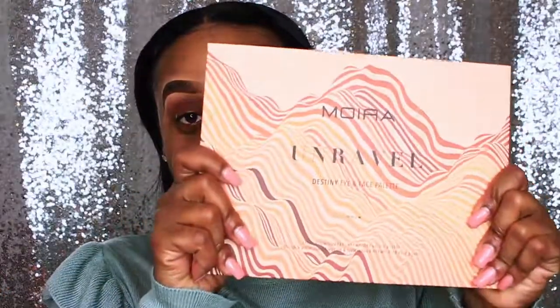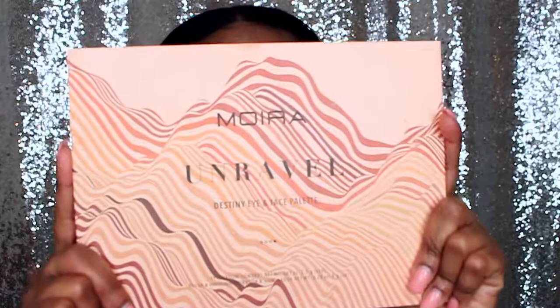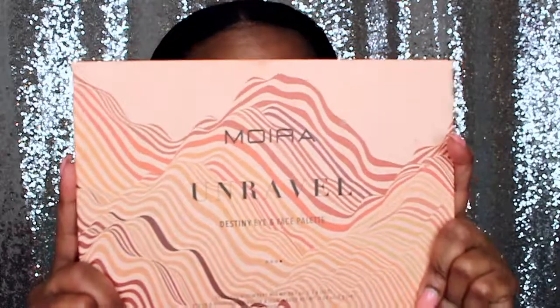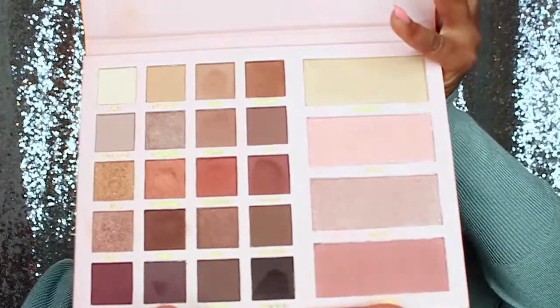And this is one of the palettes. This is Moira Cosmetics, and it is the bomb. When I tell y'all that this palette is everything, it is everything. I'm not even playing. The pigment in the shadows is super bomb, the highlight is super bomb, and the blush is super bomb. So this is what this particular palette looks like.